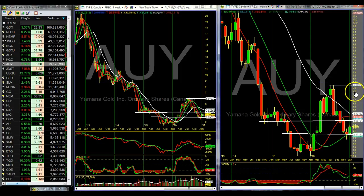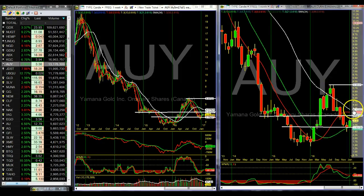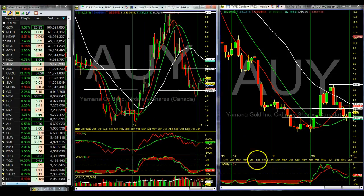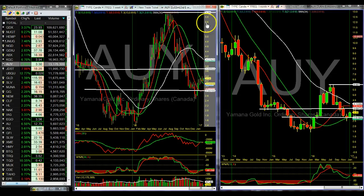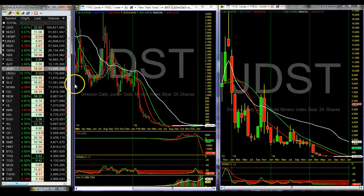Watch AUY burst out of this one. Got to get up in this area with some gusto. But once it cranks out of there, I mean, it's jumping over two lines of resistance at once. See if we can do it. Like a slingshot. Broke bottom pattern, came across, and this is where the rubber band was pulled all the way back. Pretty nice. Watch previous high breaks on these.